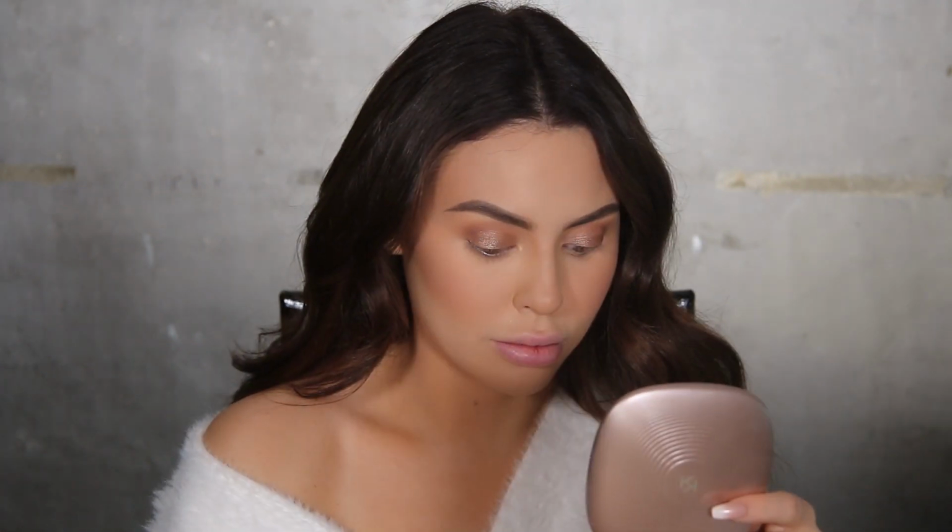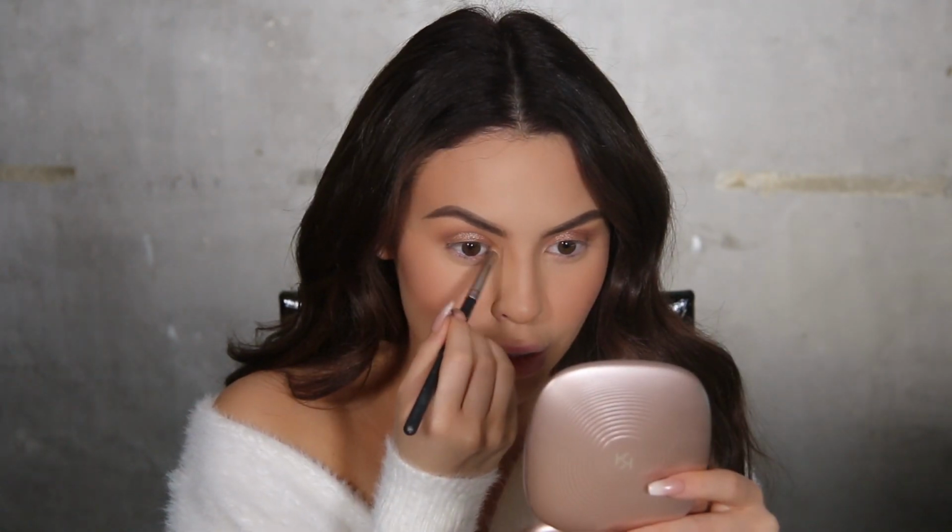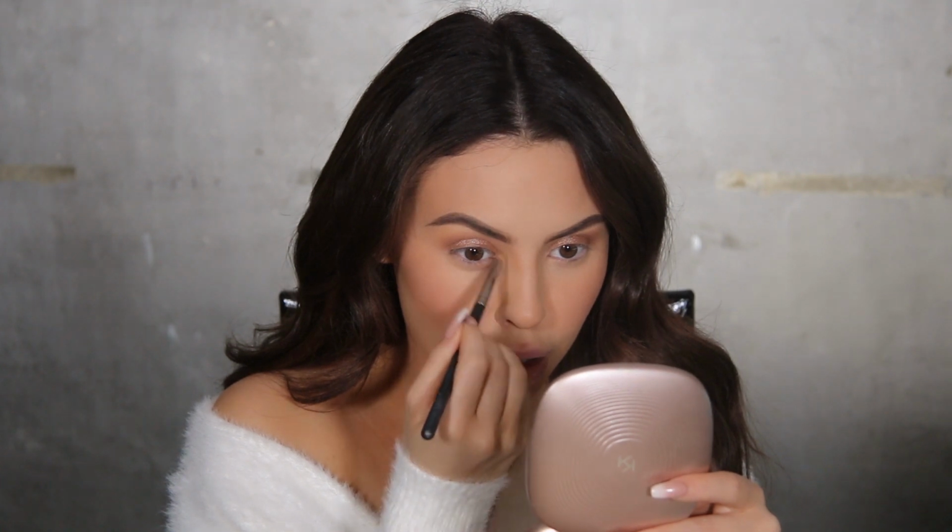I'm just going to spray my brush. I'm using the Pop Makeup Magnet Mist. I will also be using this on my whole face. We just want it to stick a little bit. Just a little hint of yellow shimmer in the inner corner. I love it. So pretty, just really soft and subtle.